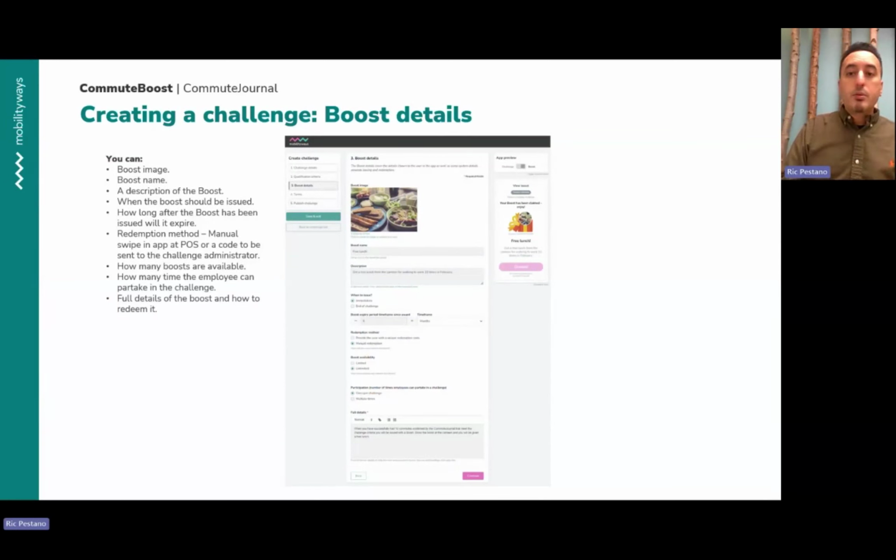You could also say how many boosts there are. So it might be an unlimited number of boosts within a period, or it might be that you only have 10, and this is a really exclusive challenge, and the first 10 people to qualify get the 10 boosts. So again, you've got flexibility there.